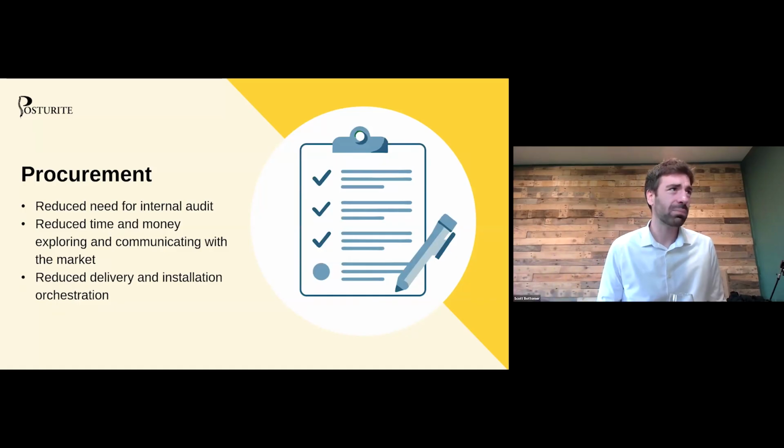Yeah, procurement. So reduced need for internal audit. I'm sure you guys have gone around and gone, who needs new chairs? And you've got that walk through trying to determine the condition status of each chair. We do this as well within Posturite, where we do an audit process and we traffic light it. So green means it's fine. Amber means that there's an aesthetic fault, but it's not enough for it to be taken out of circulation. And a red fault, which means it's critical and it really should be either replaced or fixed.